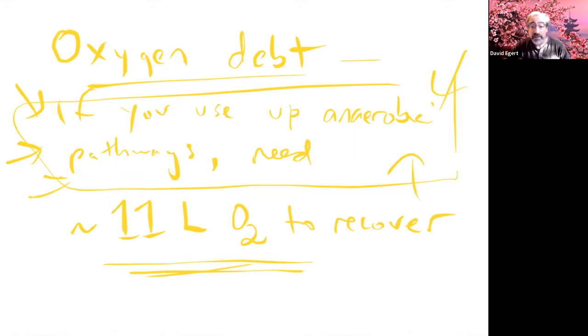Because if you think about it, if you are in active recovery, then you're breathing and are able to regenerate the stuff while you're moving. But if you really use everything up, you're just going to have to stop and recover from it all.